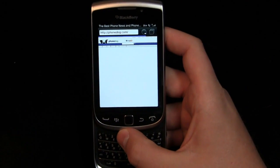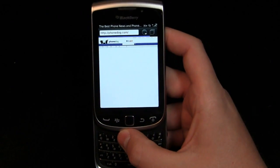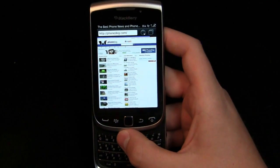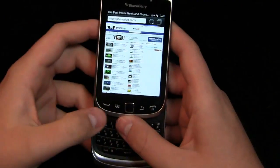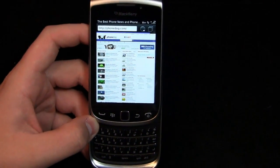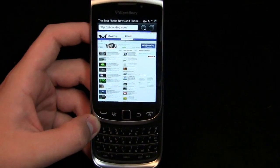Before, a couple days in, even with the Torch, I used the Torch at Barcelona during Mobile World Congress, and I was like, this browser just needs work. I mean, there's no way I could complement or even supplement this device in place of my iOS or my Android device. The browsing experience is just terrible.